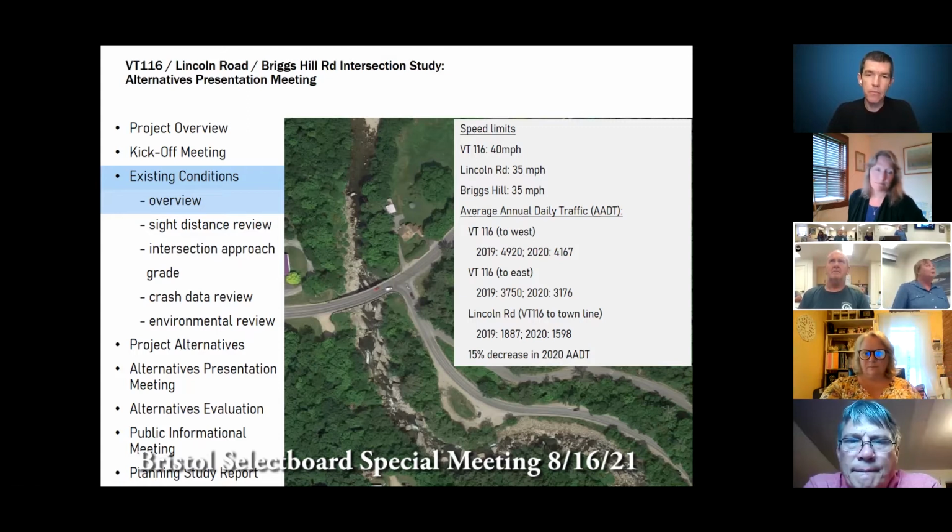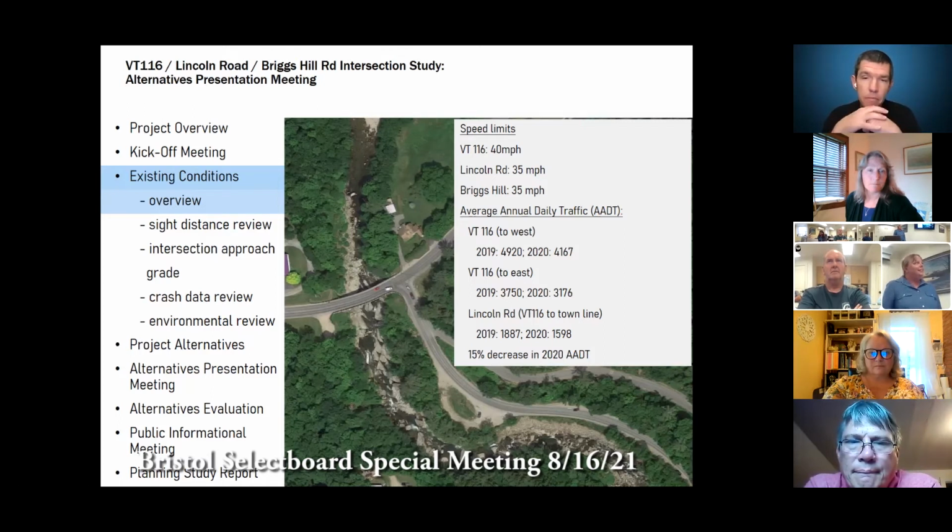So 2019 volumes were higher than 2020, which in normal years you wouldn't expect, but due to COVID, that makes sense. There's a 15% drop in the daily traffic volumes in general. The way VTrans does their traffic data, it's by roadway segment, and one segment ends at Lincoln Road and the next one starts. So we have the ADT on both sides. To the west in 2019 was 4920, and to the east is 3750. And then on Lincoln Road in 2019, the ADT was 1887.